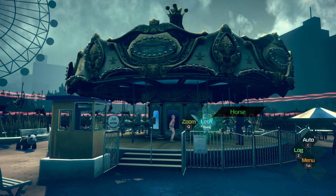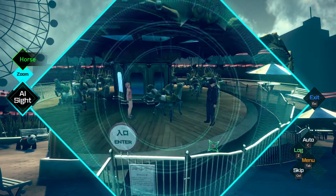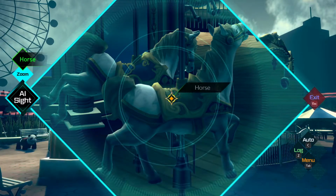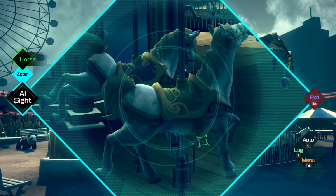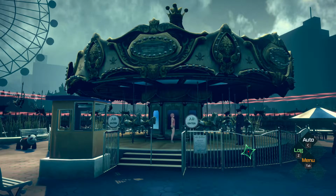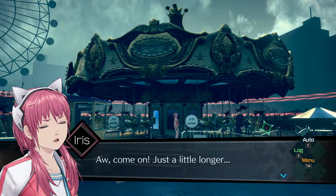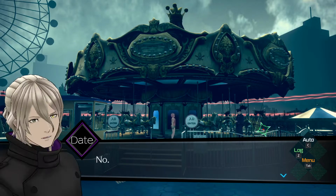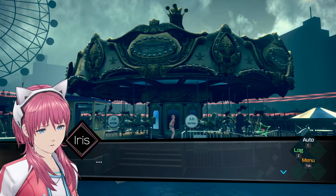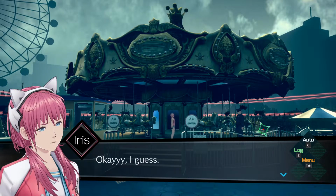Oh, we should not go. We gotta look at this freaking horse, dude. There's no blood on the horse. That must mean... Okay, well, never mind. I lied. I guess we do indeed. We should go. Oh, come on! Just a little longer. No. I'm already in enough trouble bringing a civilian in here. True. Okay, I guess. There, you saw your freaking murder scene.